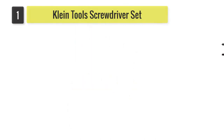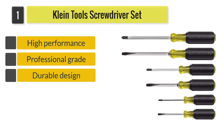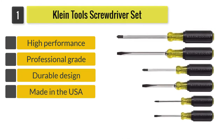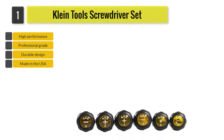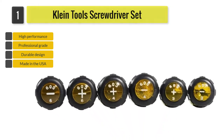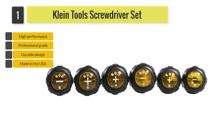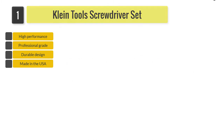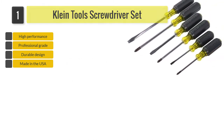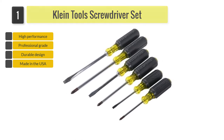Number 1. Klein Tools 85074 6-piece screwdriver set. If you need to upgrade your existing screwdriver set, the Stanley FMHT 620522 6-piece screwdriver set contains all the drivers you need. This set contains 3 flat edge drivers, 3/16 × 4 inch, 1/4 × 4 inch, 5/16 × 6 inch, and 3 Phillips head drivers, 1 PTX 3 inch, 2 PTX 4 inch, and 3 PTX 6 inch.